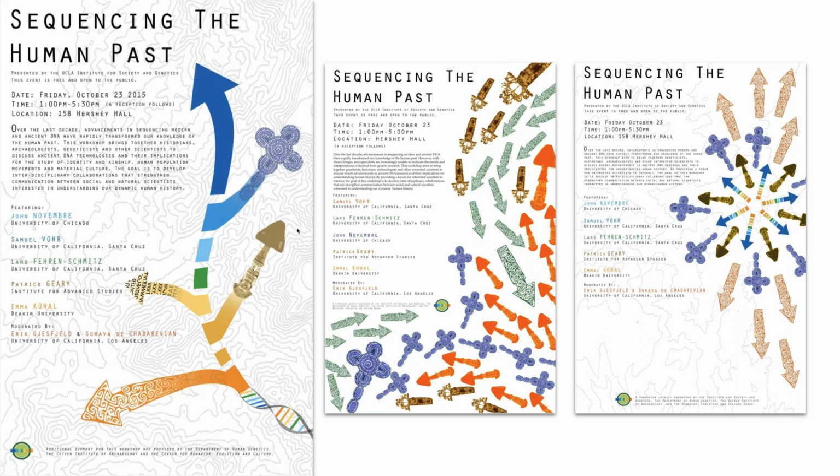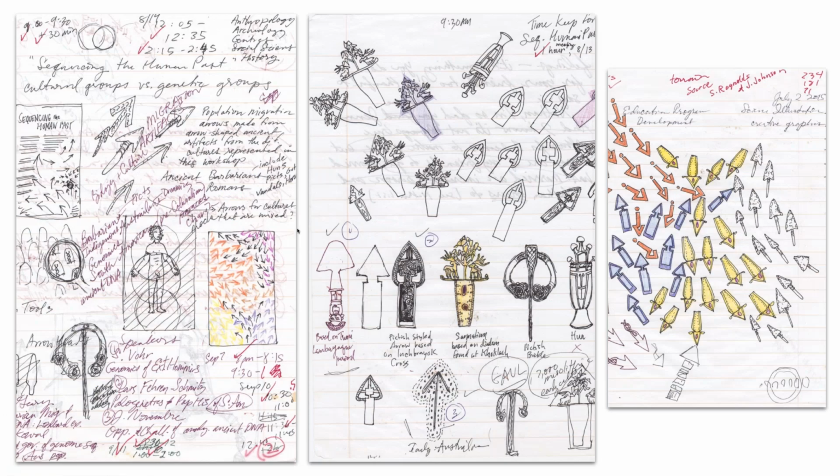And just to look at a little bit of the design process, scientists will come to me and they'll talk to me about their research.